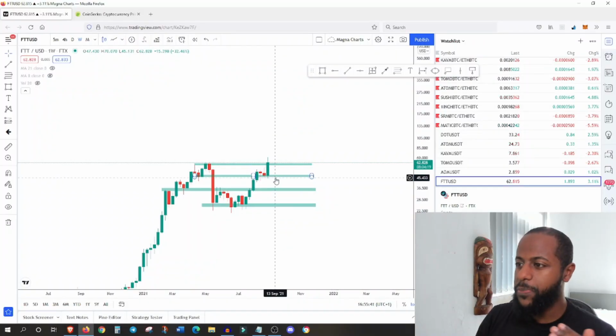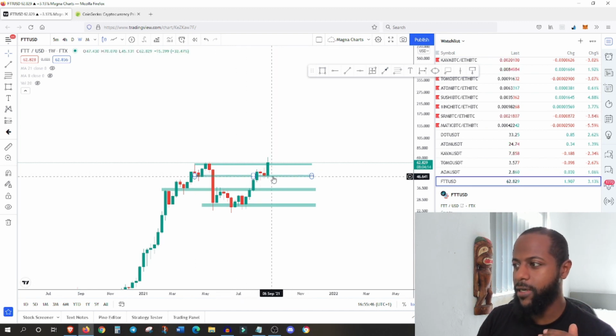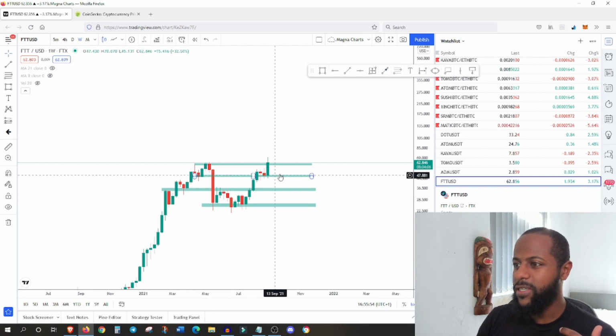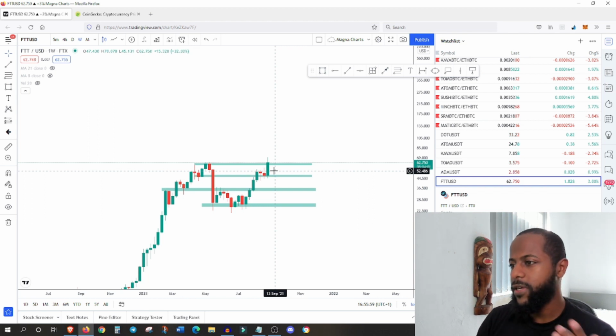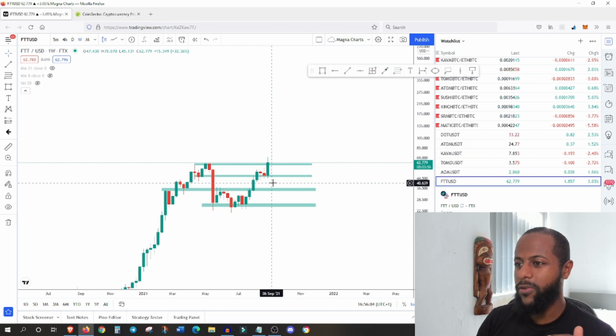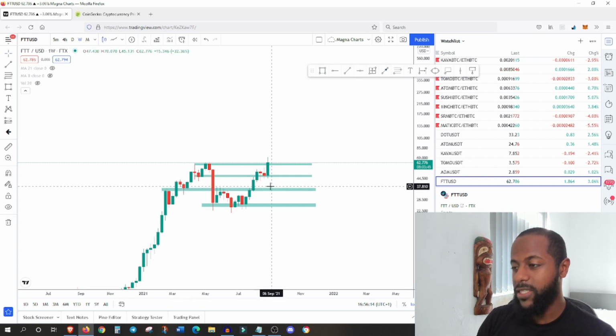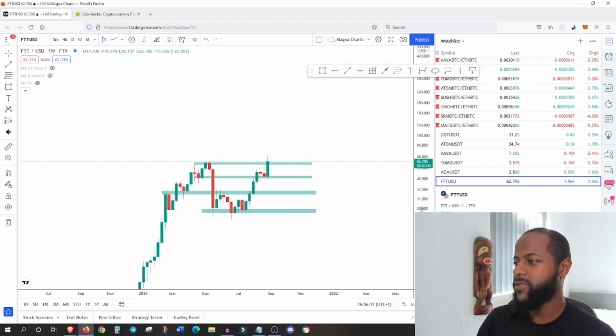So if it breaks below, then we can potentially see it hold the next support level. You can see two tests right here around $45. There's also a key level just above there. You can see this swing high at $50 to $51. So this area right here is looking to be support if it breaks below. And the same goes if it breaks below that, then the next levels would be around $40. And the next major area right here, so you can see a test of 35 and then a support level tested at 35. So that's the next major level for FTT.